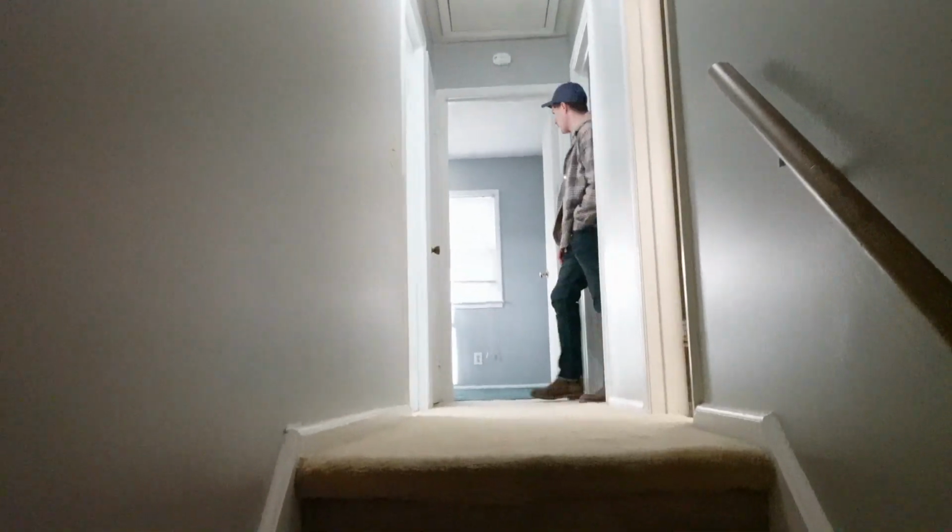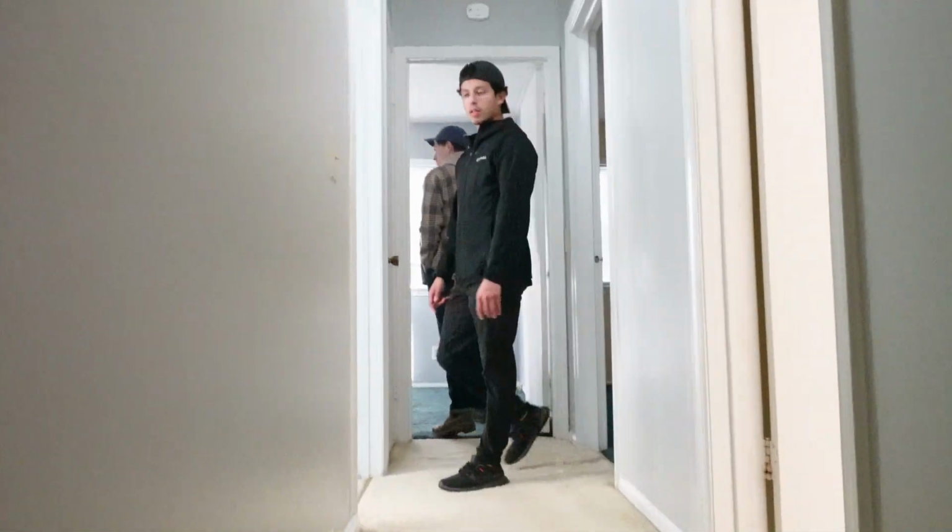So this property, you walk in through there, and when you come in, and it's a little dark in here, so I apologize for the lighting, but when you come in, you see this big wall here. So nowadays, people like to see open floor plans. So my thought is always, how can I make this flow better or look better, more appealing?